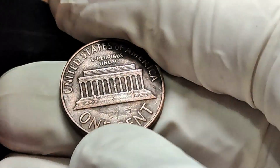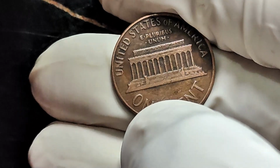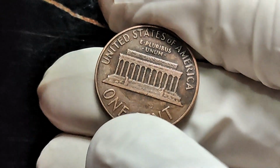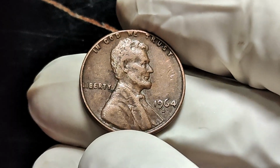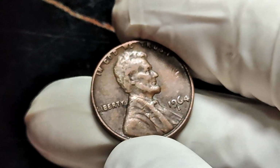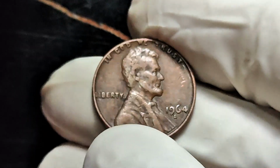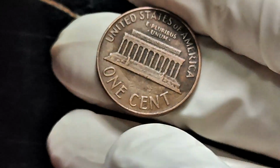Let's rewind to the year 1964. The Beatles were topping the charts, the civil rights movement was in full swing, and the United States Mint was quietly producing millions of Lincoln pennies. Among these coins was a small batch minted in Denver, coins that would go on to become one of the most sought-after treasures in numismatic history.